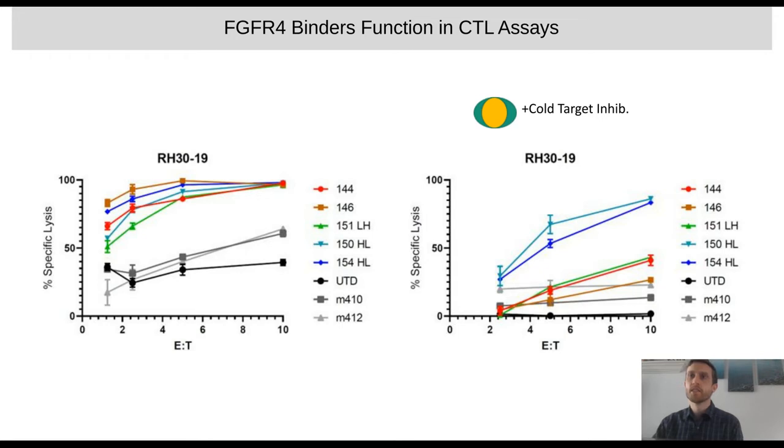From this data, we can see that 2 CAR candidates particularly stand out, which are the 150 heavy light and the 154 heavy light. It's interesting that of all of our candidates, both of them came from this heavy light category, and we're still looking into whether this is a particular feature of the architecture of the CAR, or if this is just luck in the sense that these 2 CARs worked best.